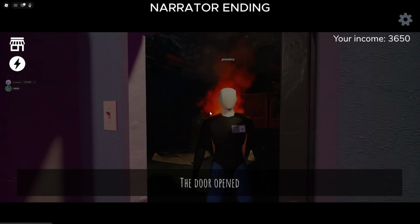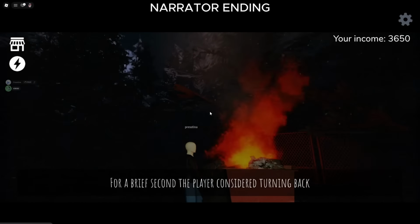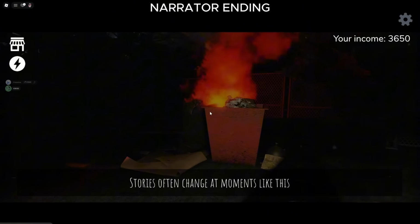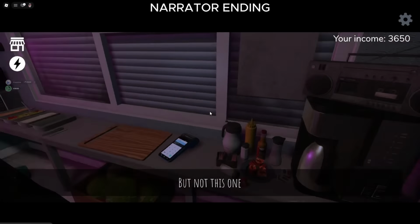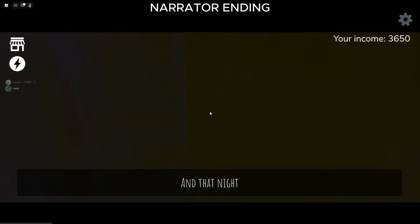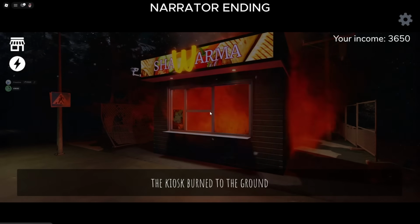The door opened. Cold air rushed inside. For a brief second, the player considered turning back. Stories often change at moments like this, but not this one. The player stayed inside, and that night, the kiosk burned to the ground.